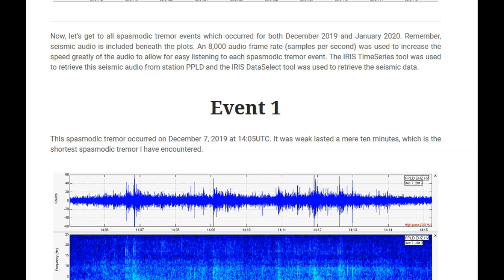The Iris Time Series tool was used to retrieve the seismic audio from station PPLD, and the Iris Data Select tool was used to retrieve this seismic data.